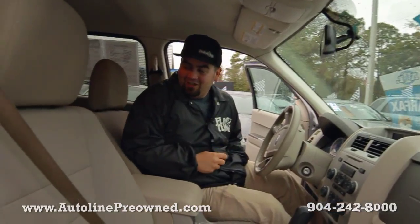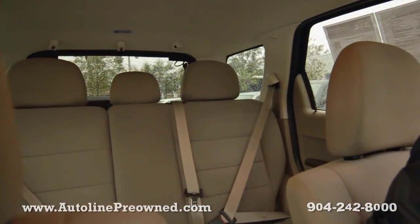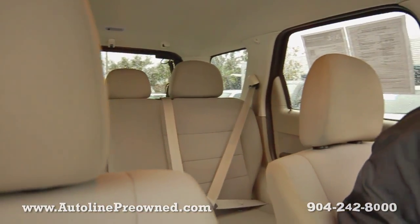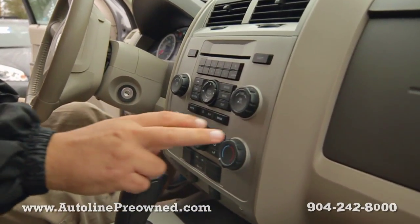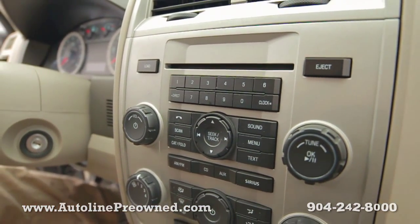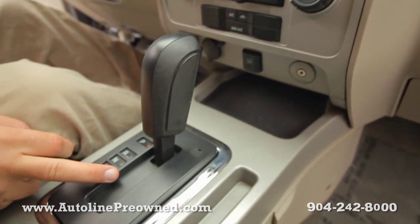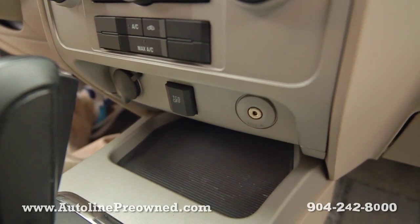Check it out, clean cloth interior in this Escape XLT. Nice, comfortable size back seat. We've got a 6-disc in-dash CD player right here. All of your climate controls, stereo setup, Bluetooth capability, automatic transmission. We've got your aux port right here for your smartphone or your iPod.